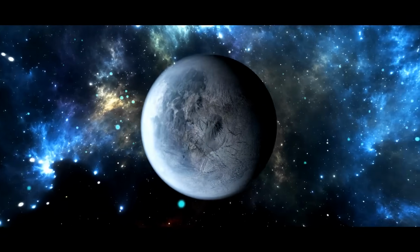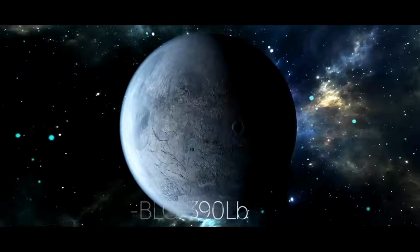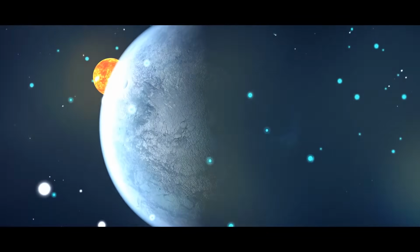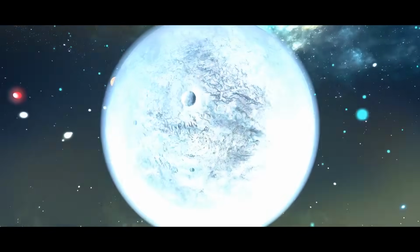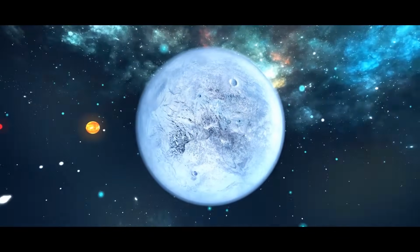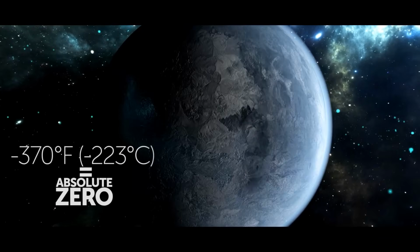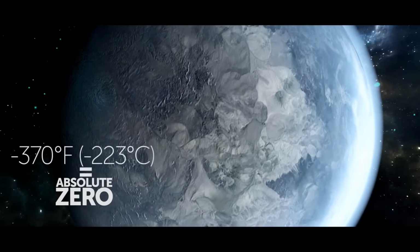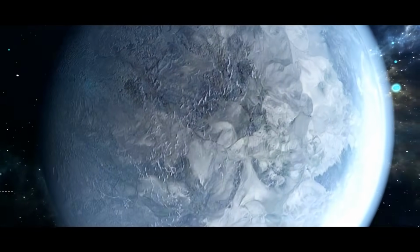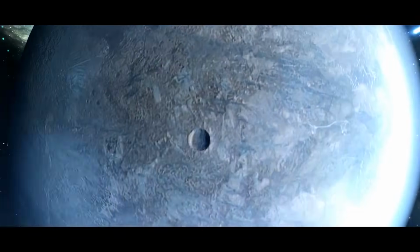One more freezing cold planet is the one I dare not pronounce. Although the host star is not too far away, it's a small and rather cool red dwarf whose light and heat barely even reach the planet. The temperatures out there fall as low as -370 degrees Fahrenheit, which is only marginally warmer than absolute zero. The exoplanet is thus dark, gloomy, and covered in eternal ice.